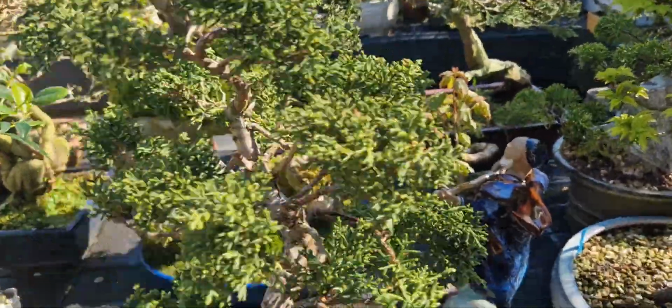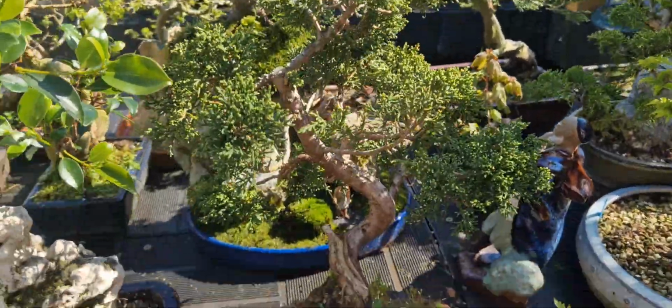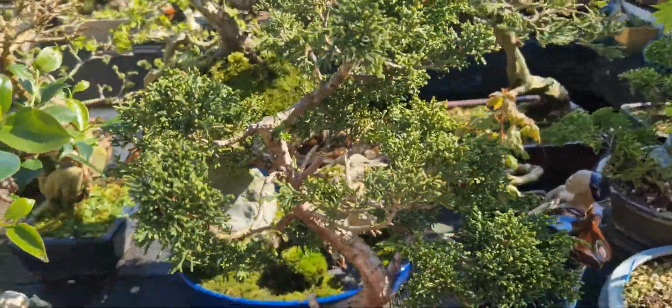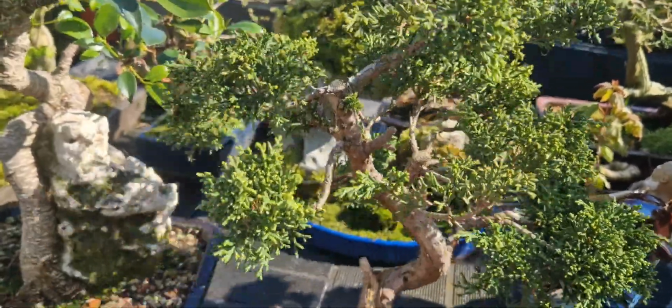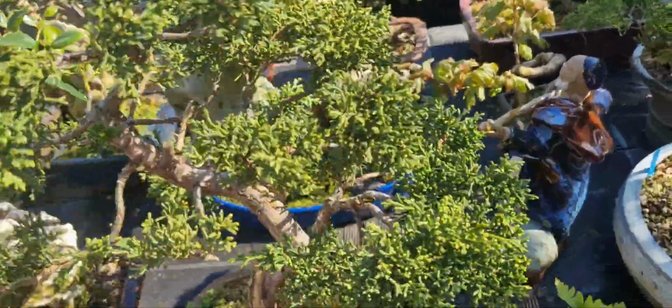This one, a juniper, I just took the wire off recently. It needs styling, but I have to think about that one. It's got very little taper in it, so I'm going to have to do some big cuts on that. Let's see.